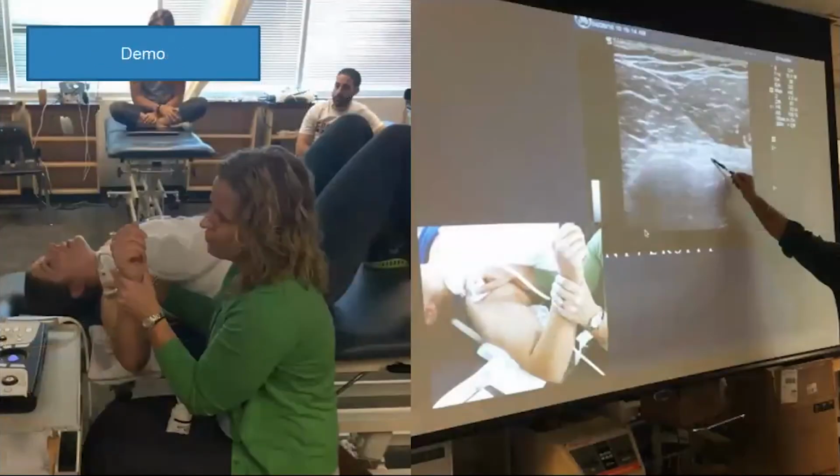We would then do a demonstration of the ultrasound, and so I'm demonstrating, and being projected is this picture-in-picture image up on the projector, and Dr.